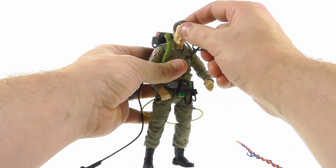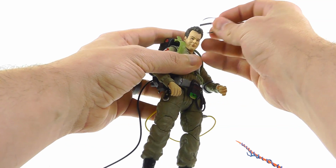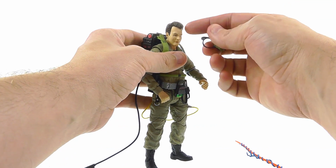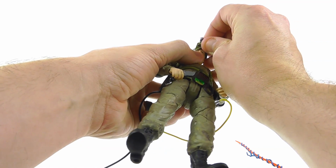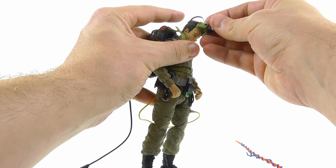He does have a hard time getting it over, or I do have a hard time getting it over his head, mostly because of his hair. You can see that his hair is very poofy right here. You kind of have to go from the bottom and then bring that over to get it like so. And you're not going to get a very good pose like this.